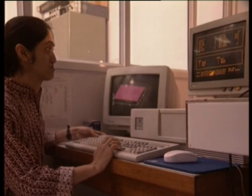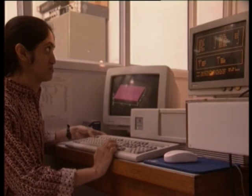You know, scientists are very disappointed that computers are not more intelligent. This is where the new discipline, biomolecular electronics, comes in.